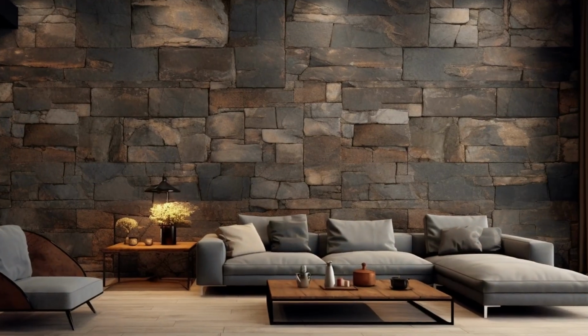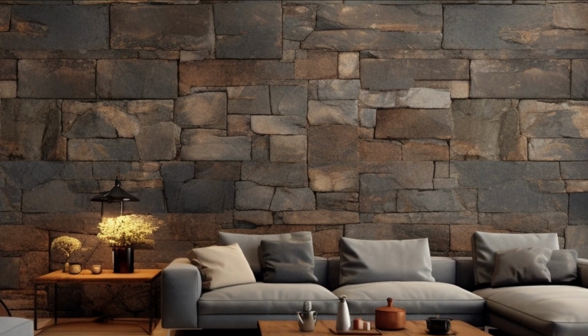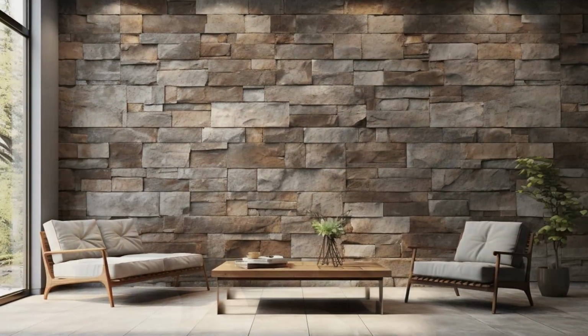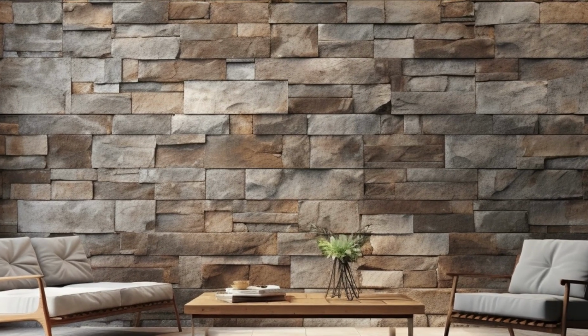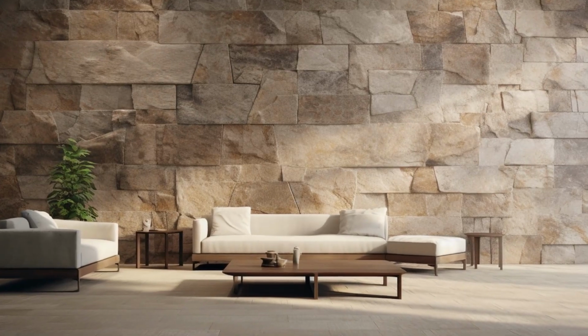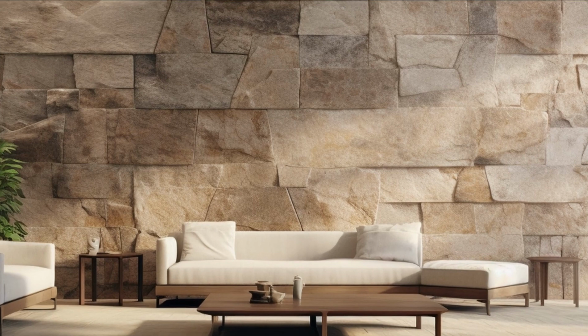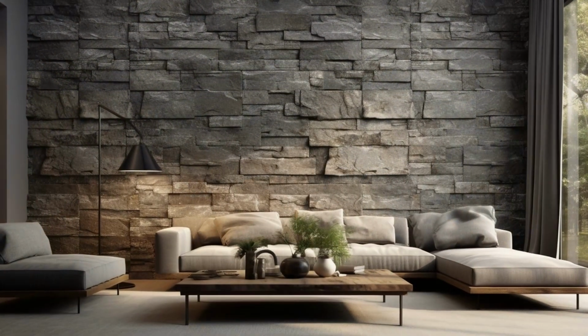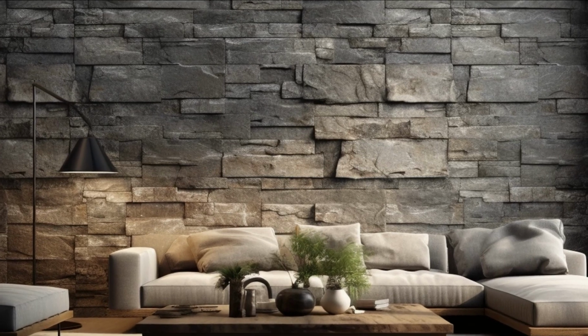Join us as we explore innovative ways to incorporate natural stone into your home decor, offering practical tips and insights along the way. Discover how to play with lighting, accessorize, and combine various materials to create a harmonious and eye-catching look. If you're looking to refresh your living spaces or enhance your garden's allure, this Instagrammable natural stone-walled design ideas video is a must-watch.